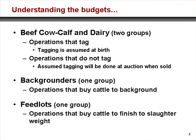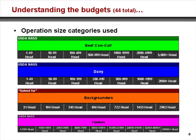The cow-calf and dairy operations we then broke into two groups. We said those people that are currently identifying their animals on an individual basis, i.e. those that are currently tagging their calves, and those that aren't. And we could use NAHMS data to say what percent of the herds in the U.S. are currently identifying their calves versus those that aren't, because we know they'll have different costs. Backgrounders and feedlots, we basically just have one group, in different sizes. For the different sizes, we use NASS data.